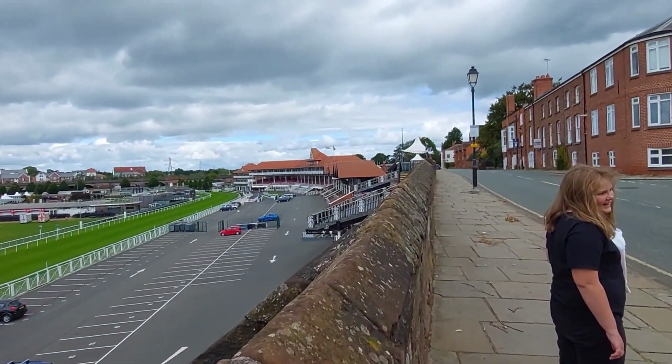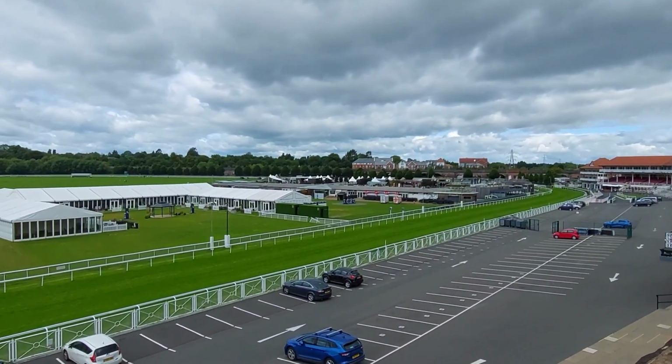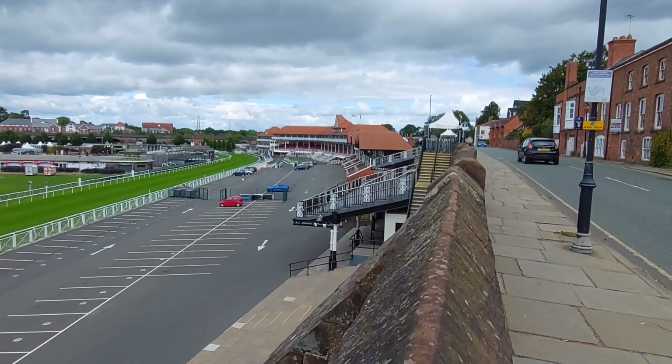There's the main stand at Chester Racecourse, with all the other ones, concourse off to the left. A lot of these stands are quite old as well, so I think they date back to Victorian times, the metal ones.